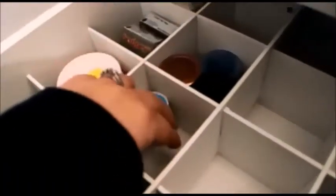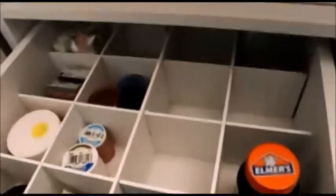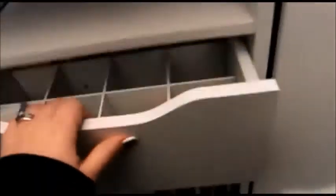This is some thread because I just didn't have any place else to put it. And then I have all of my magnet stuff. So that's what I've stuck in there so far. I don't know that everything that's there is going to stay there, but I'm just trying to figure stuff out.